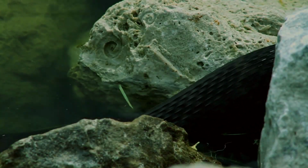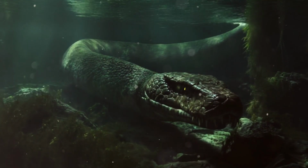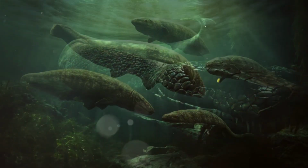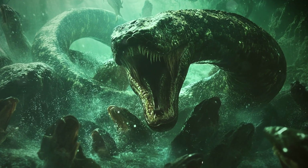Titanoboa glides through the water like a shadow, barely visible. It doesn't chase. It doesn't need to. Titanoboa waits beneath the river's surface, in darkness. A bunch of ancient lungfish meanders too close. With one surge, it lunges, its jaws snapping shut. The fish doesn't stand a chance.